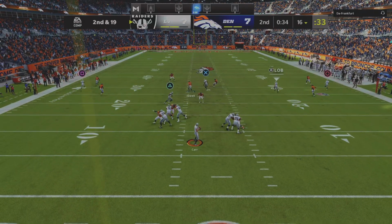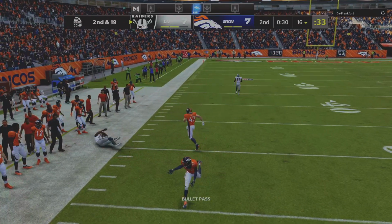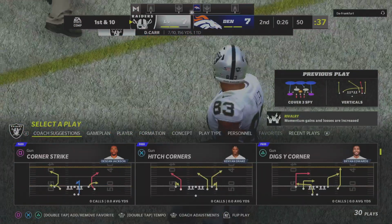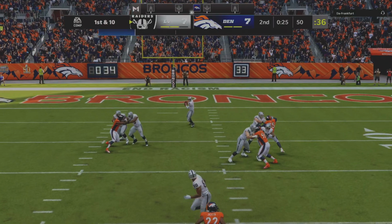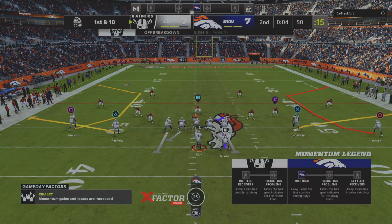Throwing on 2nd and long. Carr. And he'll look downfield for Waller. And he's got it. What a catch on the sideline. They'll get 34 yards there. Every defensive staff harps on limiting explosive plays. Job not so well done there.